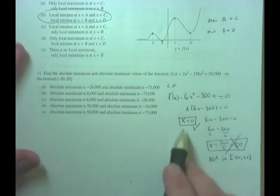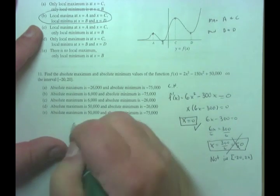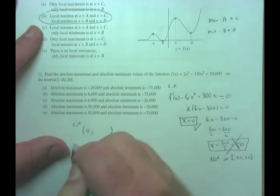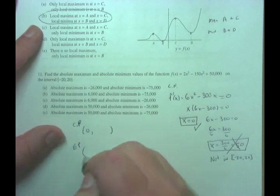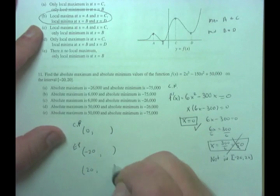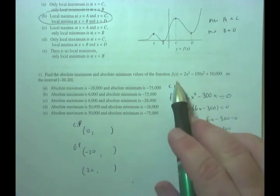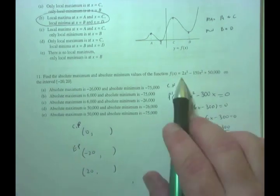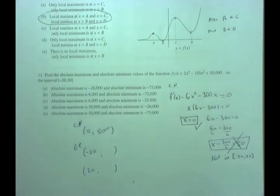So, here we go. I only got one critical number, which is 0. This will be my CN, and these are my CPs, critical points. Now I'm going to compare it to my EPs, my endpoints. What are my endpoints? Negative 20 and positive 20. Now, I'm going to plug these numbers into my original function. Well, I'll do the first one. You guys do the other ones. I plug in 0, I get 50,000. That wasn't too bad. Plug in negative 20.